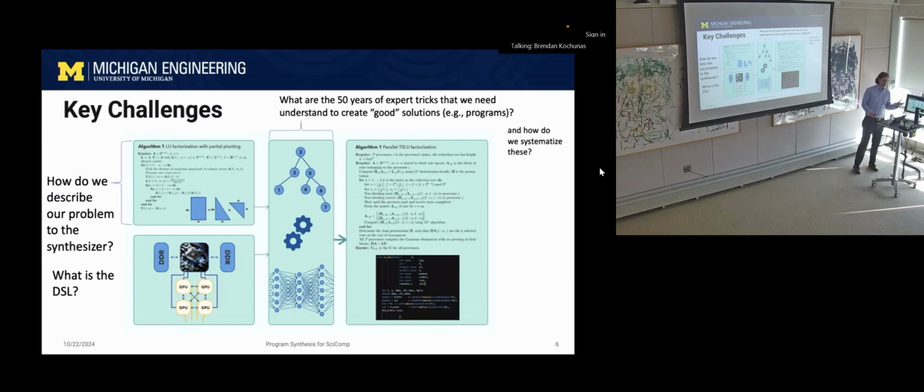To get there, there's a few key challenges, like in a broad sense, but then there's other sort of more specific ones. In a broad sense, like the terminology here for what the input is, how you describe the problem to the synthesizer. Or what is the domain-specific language? Like, how are you going to express, here's the algorithm that I want? Is it going to be this mathematical form? Is it going to be other source code? Is it going to be some intermediate representation? That's a choice that you can make or you have to make, and it can evolve.